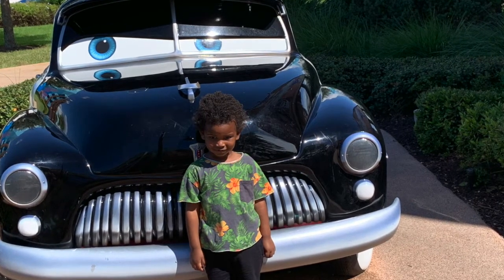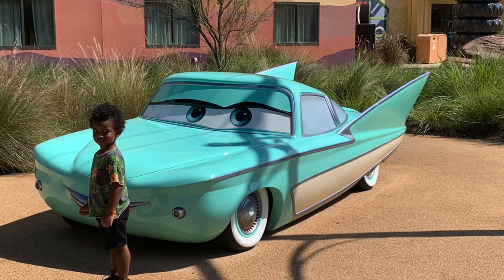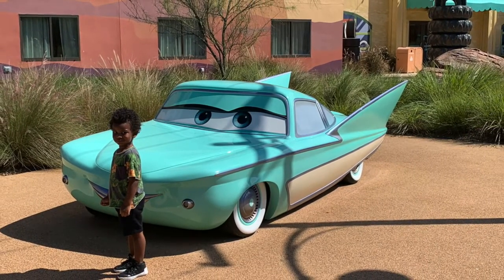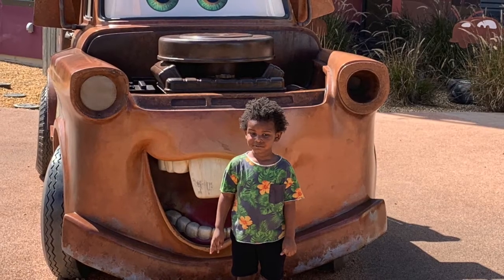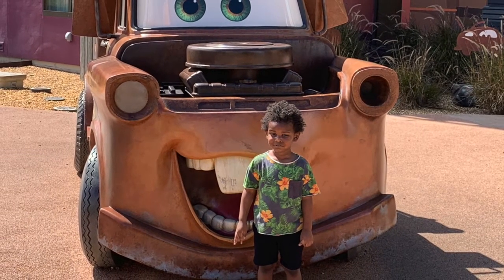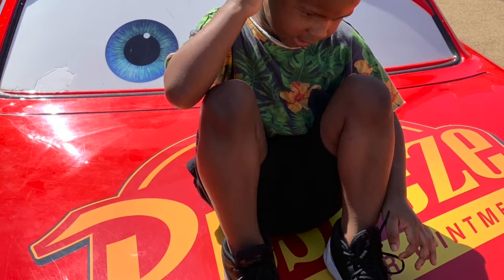As you can see, that little boy who was scared to death of his characters, including Moana after we waited over an hour to see her, he loved the cars. He posed with every single one of them. There are more cars he posed with. I just don't want to bore you.